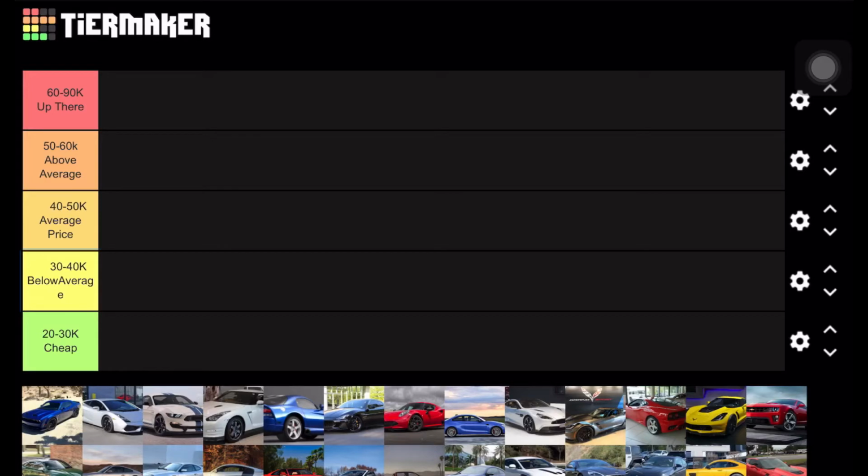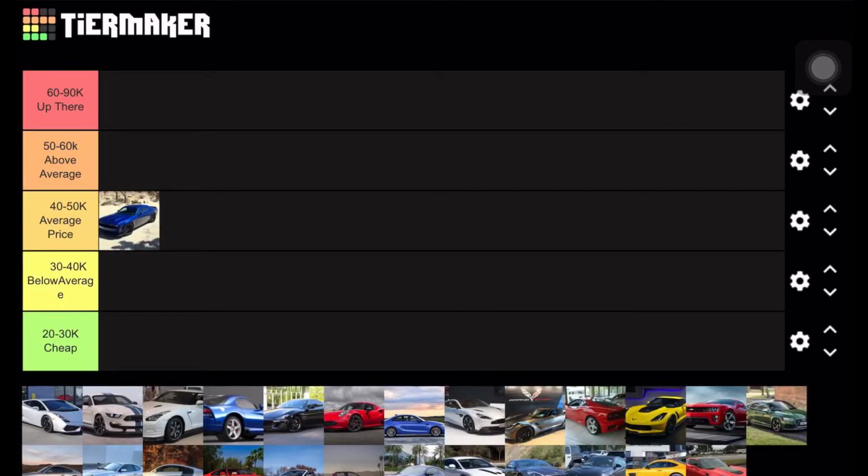I'm going to get straight into it and start with the first car we have here, which is the Dodge Hellcat. This is going to be in the 40k range, that middle average pricing. I'm sure you can get a Hellcat for cheaper, but the mileage is going to be something ridiculous. Love a Hellcat. Let's move on to what's next.